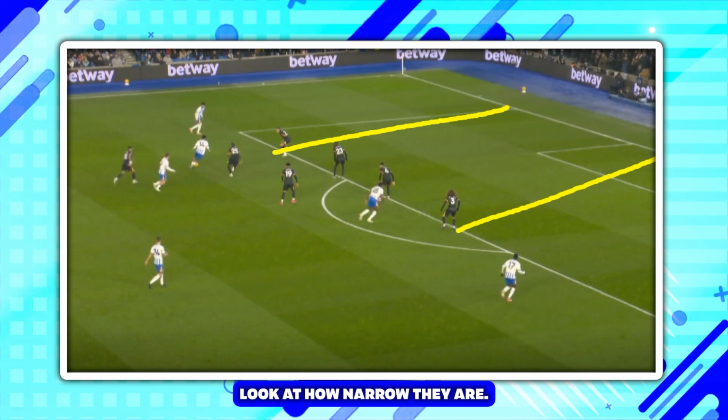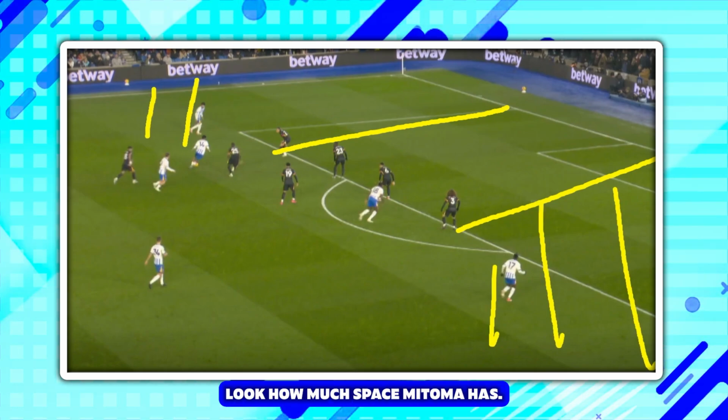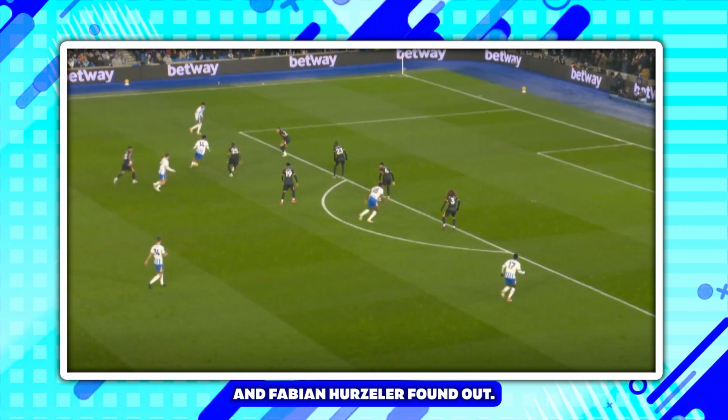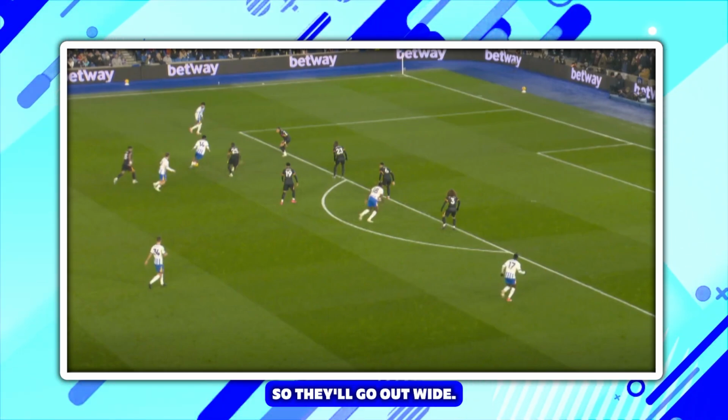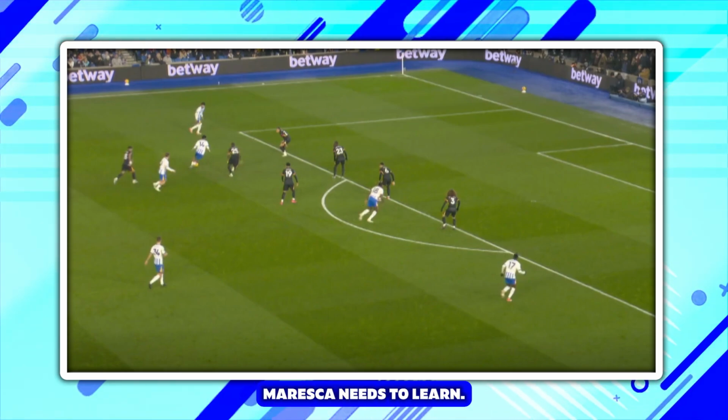Look at how narrow they are. Look at how much space Minteh has on the other side. Look how much space Mitoma has. And this is what Brighton and Fabian Hürzeler have found out. They can't go through the centre, so they'll go out wide. And this is what Chelsea really need to figure out. This is what Enzo Maresca needs to learn.